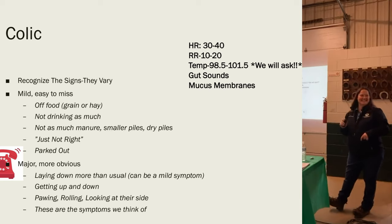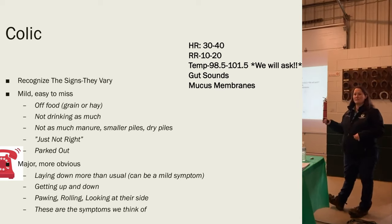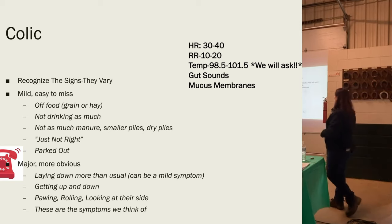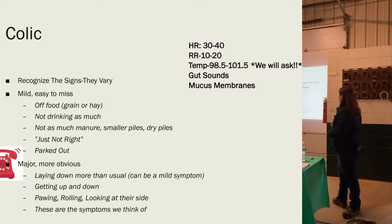You think I'm joking. And she also talked about looking at your horse's mucous membranes. Practice now when it's not an emergency. Pick up that lip, see what they look like, push on them. It gives us so much information on the phone and helps us advise you better and also tells me how fast I have to drive. Gut sounds. You know, without a stethoscope, it's hard to say, but if you go, man, I can hear them from 10 feet away, that gives us information as well.